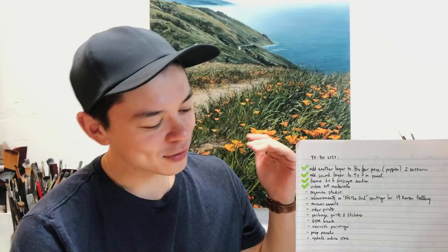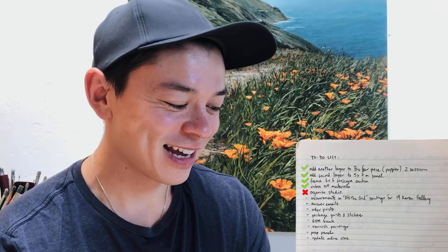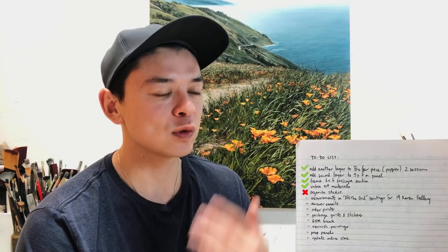Organize studio. I did not organize my studio. I usually would do it in the morning, like the first thing I do, just to get into the mindset of work. But I chose to defer and do other things. And so I can always pick that up some other time. It's just like working in a clean environment is helpful, but it's not super necessary. I might just wait till I'm done with this painting to start thinking about cleaning.